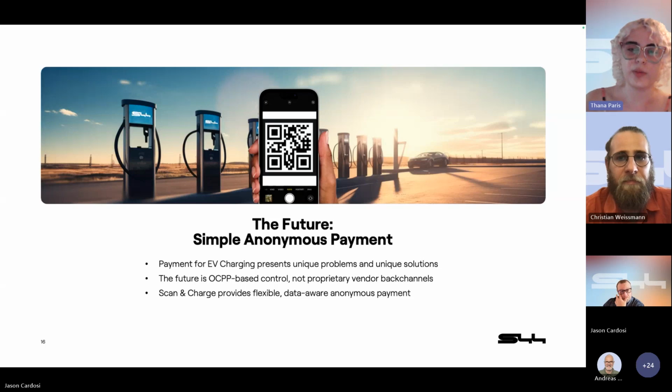So to sum up what I've said so far about pricing, about payment, EV charging presents some unique opportunities for improving the user experience when it comes to payment. It also presents some unique issues with how payments can work. And with the future of OCPP 201-based control of charging stations, the scan and charge system will provide a reliable, flexible way to have anonymous payment at an EV charger without any compromise of the user experience.